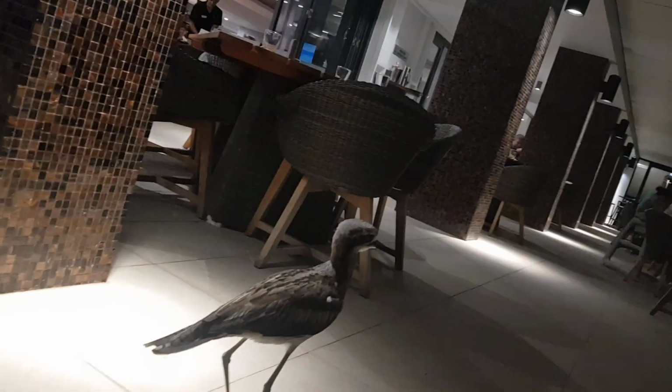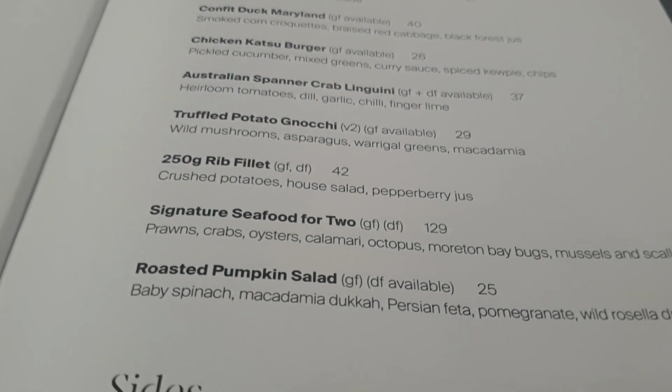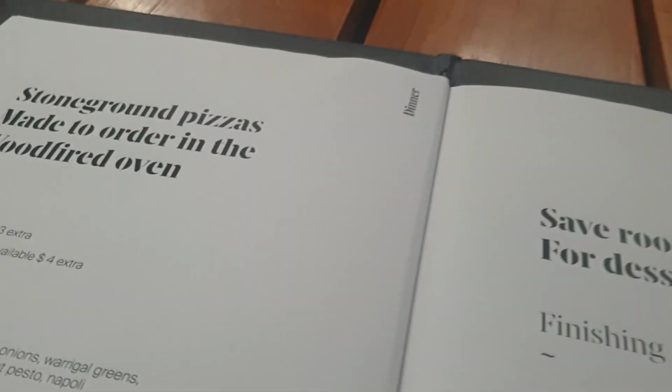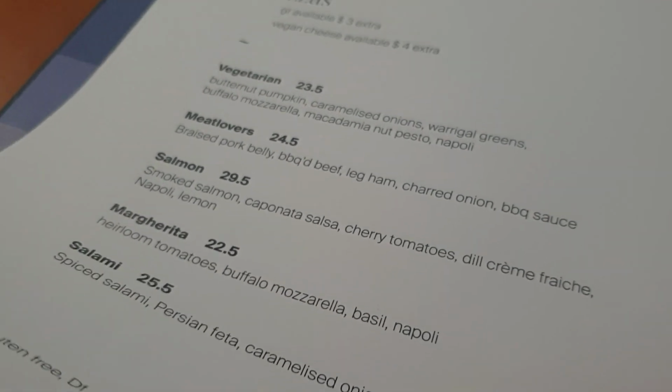So for mains, we've got barbecue pork ribs, gnocchi. We've got vegetarian options here, which is good for Steph. They've also got wood-fired pizzas. So I'm trying to decide between a wood-fired pizza, meat lovers, or maybe... Is that the go? Is that what you're having? Okay, maybe I should.